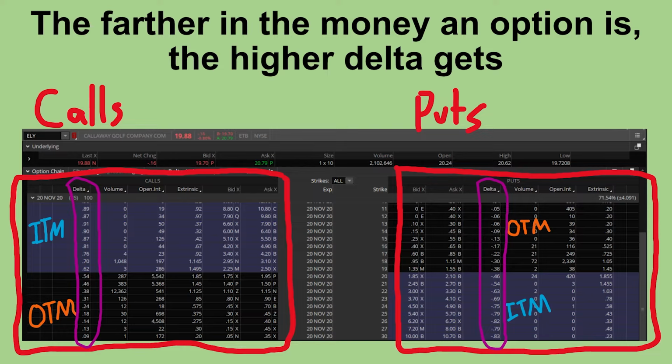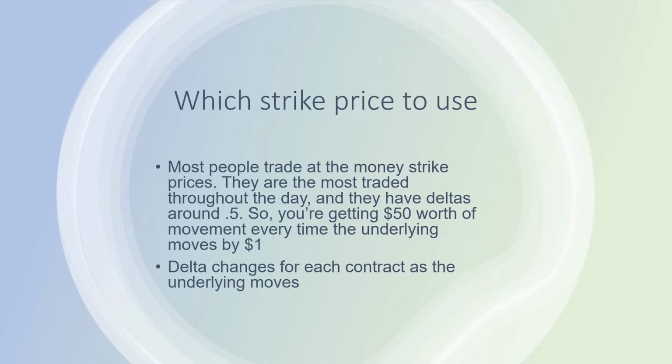So, what are you willing to risk? How confident are you? Do you want to buy something that changes by $9 when the stock moves 1? Or do you want your option to change by $90 when the stock moves 1? Most people trade at the money strike prices.